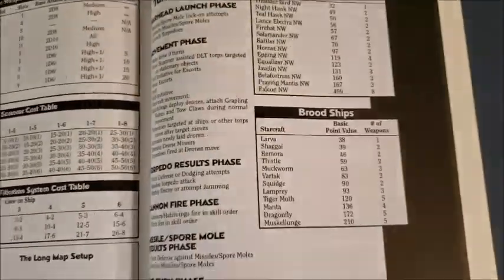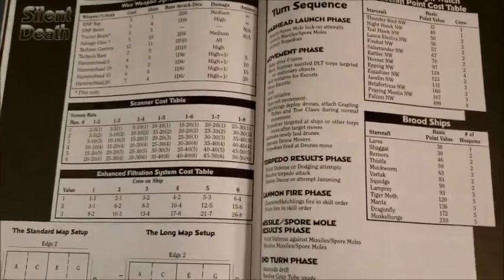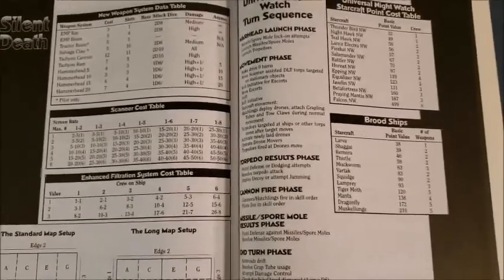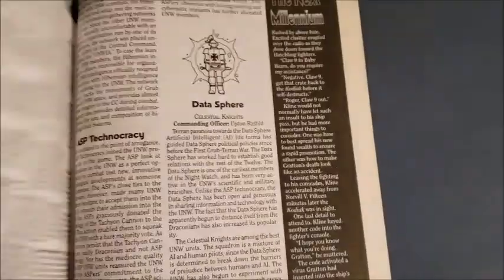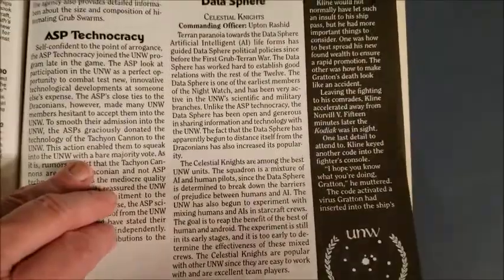There's actually a really sweet building system in this game, but I have to admit, I didn't build any ships for this. I found the 200 and some ships they already had pre-built. Plenty, but you can build your own also in Silent Death. That's in the core rules. Little ad showing all the products you can buy. And then this shows how the various houses feel about working with the Universal Night Watch. So, again, you get a wealth of information.